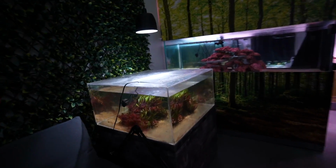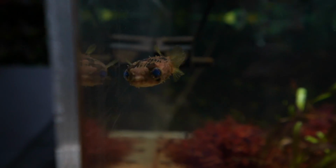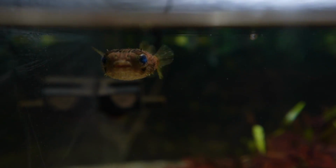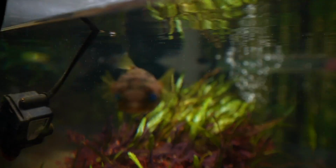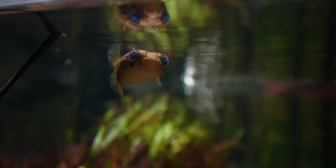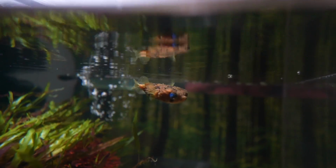But right now I'm obsessed with Dwight. Dwight is my porcupine puffer. The reason I have puffer fish in the first place is that the first time I ever saw a porcupine puffer, I knew I had to have one. But I never had the opportunity. I either never got to see them in the stores, or I simply didn't have a tank ready for one when I did see one.